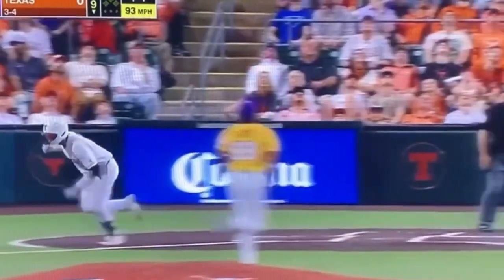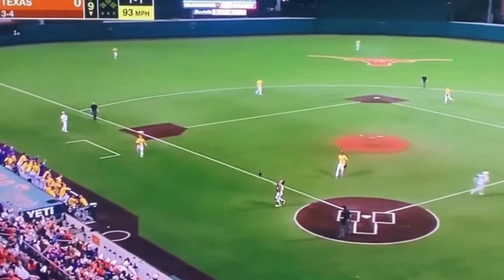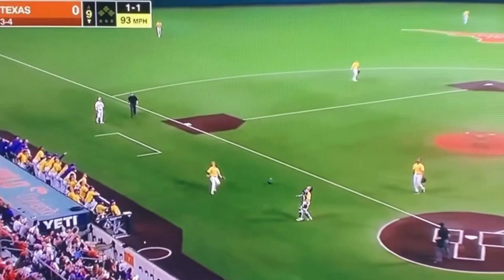Now, here's where we would like him to work kind of an opposite angle as he goes directly to the ball. We'd love to see him take a path that's coming from the foul line, allowing him to kind of close towards the backstop a bit with his back towards the mound. That's going to improve his ability to catch the ball as it works back towards his chest.